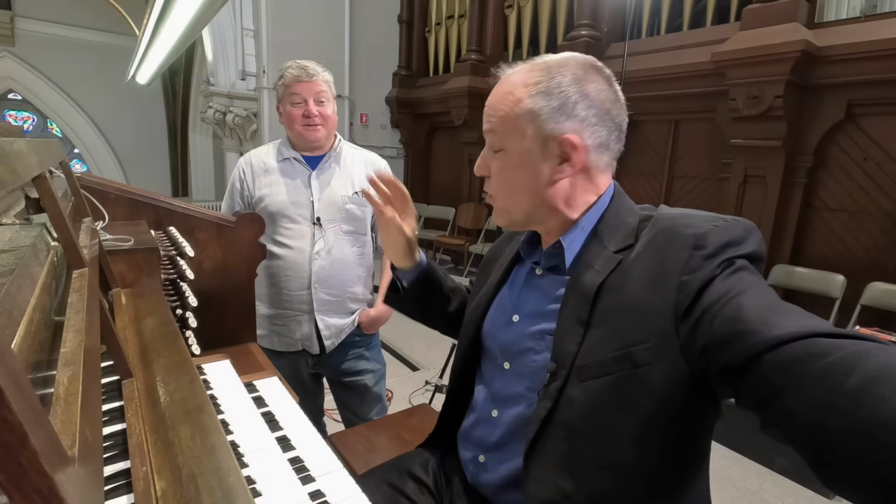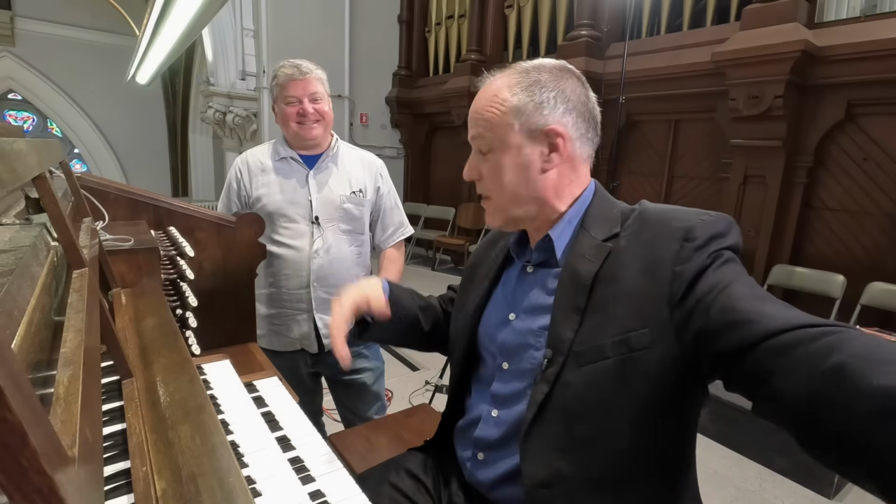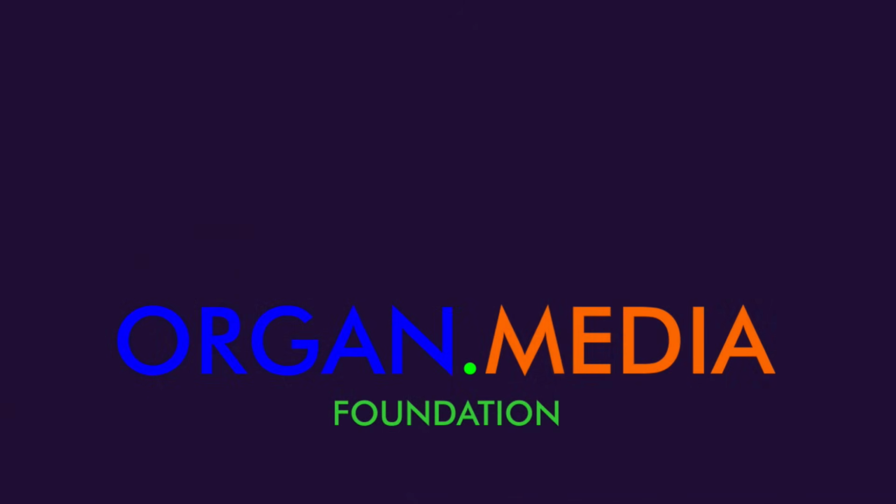So the funny thing with the tuning is when the bells ring, it chimes C at 440. So we joke C 440, and then we play this C. And it's a bit sharper. It's quite a bit sharper.